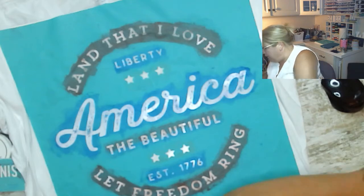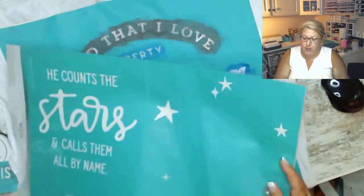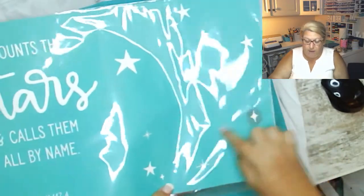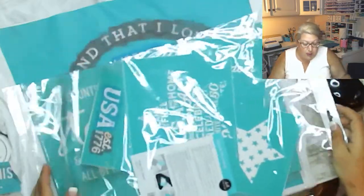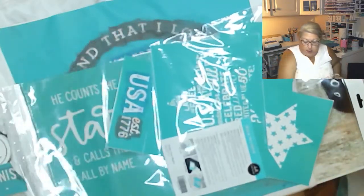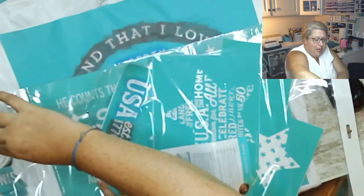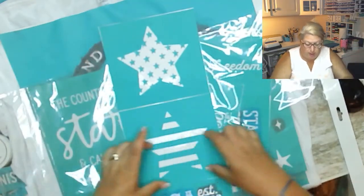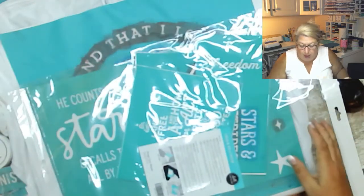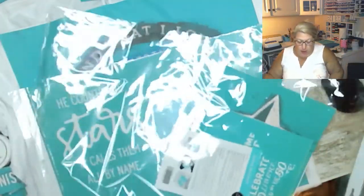The other transfer that I have is our star cutouts, but I have another one here that is an older transfer, and it is He Counts the Stars. I like this because I like all of the stars that I have for this, and I've used them for different things, not just with this transfer. Again, I have my star cutouts. I'm contemplating using not necessarily the stars, but the USA established 1776. I have that. I may actually do a star and this over it. This is kind of where I was going in my head. Or I have a star and I could do the freedom. So those are kind of my options. We're going to just see how this goes and plays out.